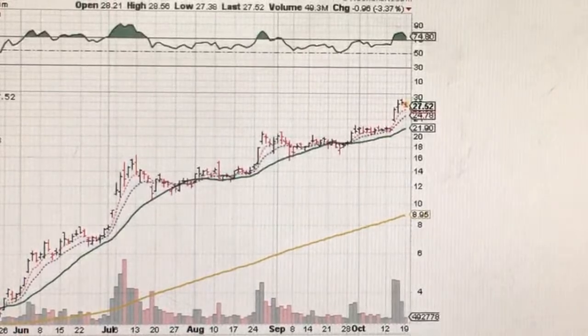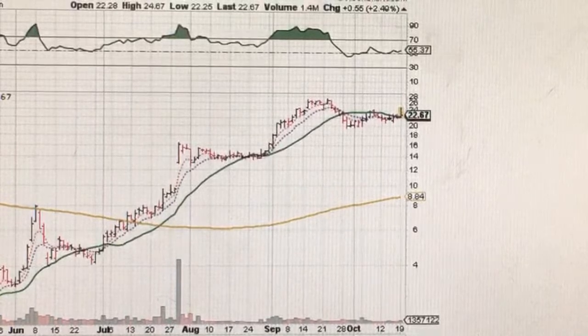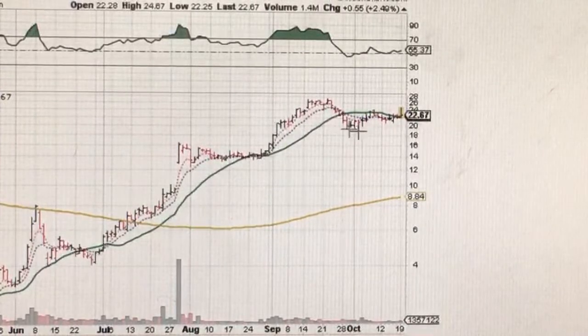TUP breakout. You didn't miss that. This is back to the breakout. You can still get in that. Tupperware, $27 target.